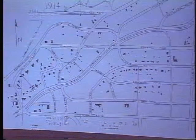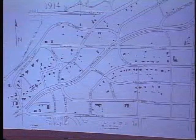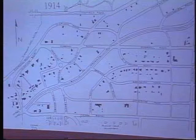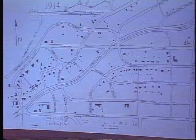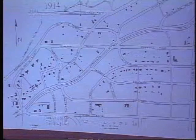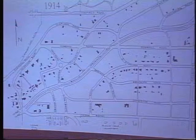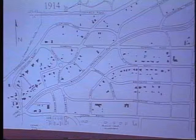One of the things that's interesting about this subdivision is that it was really one of the first in Cleveland Heights, and it was sort of the guinea pig to see what would work and what wouldn't work. This is what it looked like in 1914. Those little dots are houses. At this point, only houses were allowed.